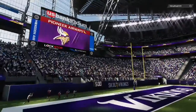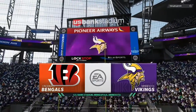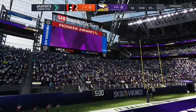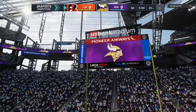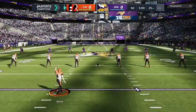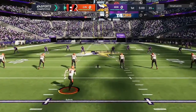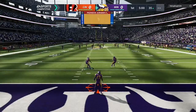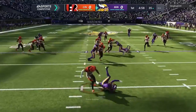The NFL on EA Sports has come to the Twin Cities at U.S. Bank Stadium in downtown Minneapolis. The scene a short time ago, this crowd decked out in purple, and they were in full roar as their guys burst out of the locker room. We're ready for football, folks, as the Vikings get set to do battle with the Cincinnati Bengals. Here's Randy Bullock now to put toe to leather, and we are underway from downtown Minneapolis.